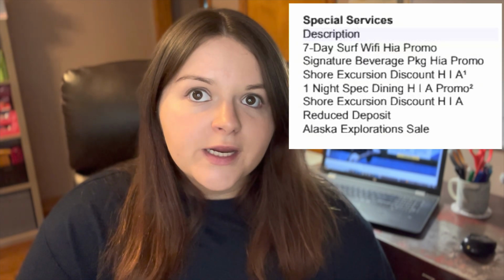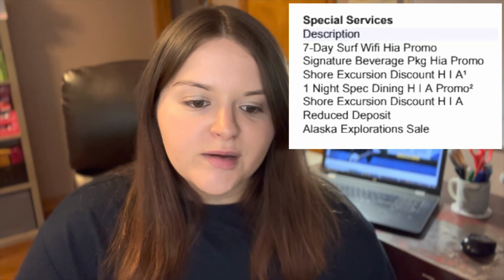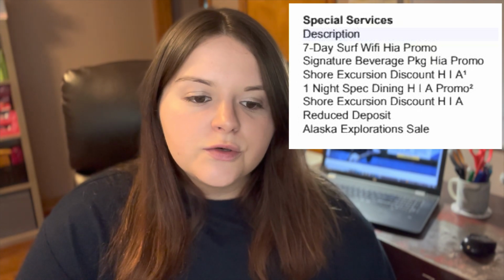So we booked the Have It All package with Holland America Line, and this included all of our food. It included up to 15 drinks per day per person. It included 2 shore excursion credits, so $100 each for shore excursions, and it also included 1 night of specialty dining.